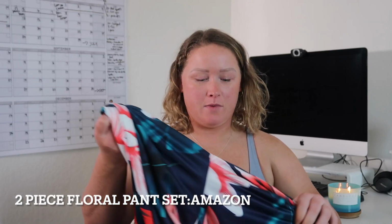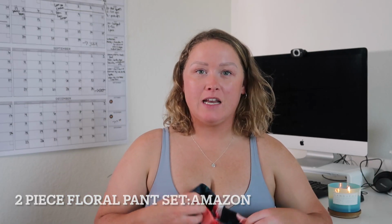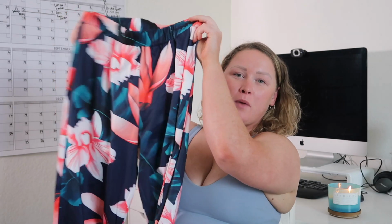So I got this set from Amazon, and it is a two-piece set. It is beautiful. Pant set, wide leg. It's meant to be long on the bottom. And then the two-piece part wraps around. Let me show you. Just put it on real quick. Like this. And then it ties right here, super long tie. What a cute freaking beach top, right? And then the pants are high-waisted. They come up to my waist. Got this set on Amazon, or I can show you a picture of someone that's wearing it in the listing as well.